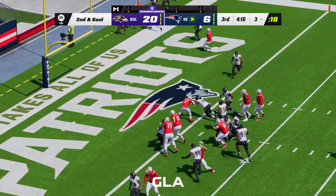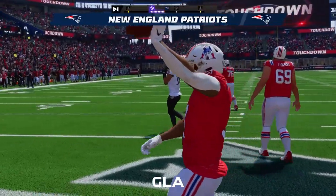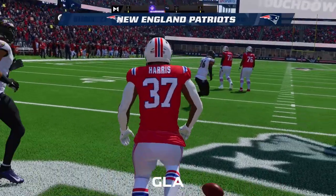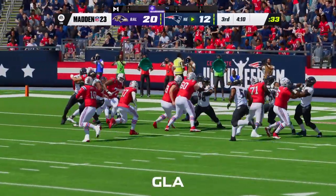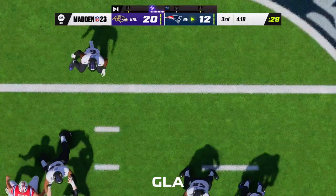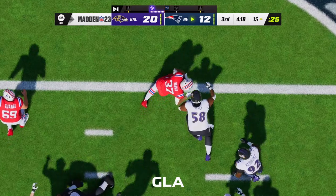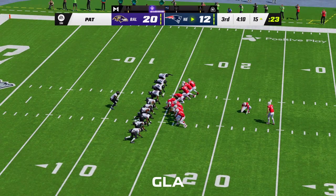He'll try again. And he's in. Touchdown, Patriots. Damian Harris, a 3-yard touchdown run. And the Patriots have got it back to within a score. Well, they had their chances in the first half, you remember, but had to settle for 2 field goals. This time they come away with 6.